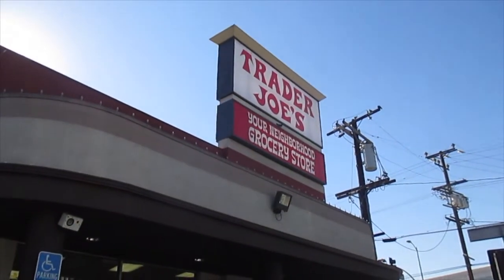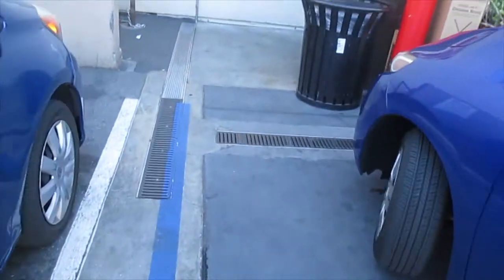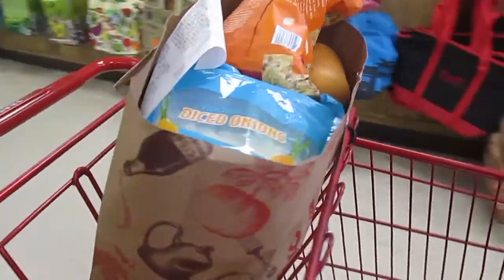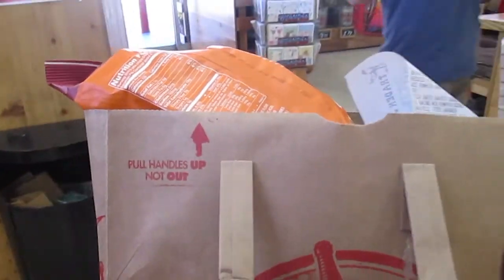Okay guys, so here we are at my local Trader Joe's in Los Feliz, and we're going to grab a cart. Okay, here's my bag of damages. Only one bag actually, surprising.